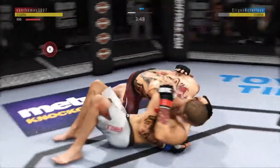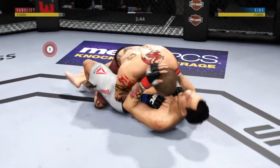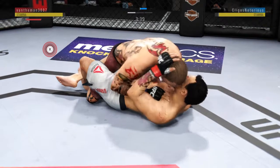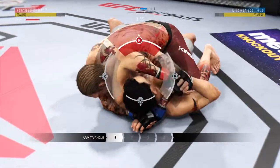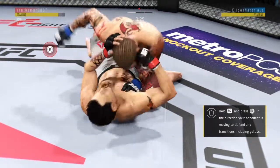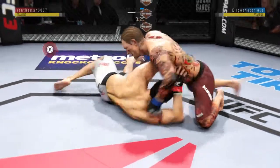Oh, nice slam as he gets into the canvas. Exactly what he needed. Half guard. Big body punch. Joe doing a nice job here staying busy. Looking for the choke. See if he can get his hands together. He's out of the arm triangle. He lands a big shot from the bottom. Right in his side control. That was beautiful.